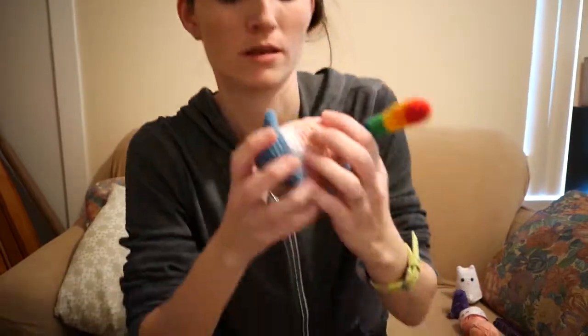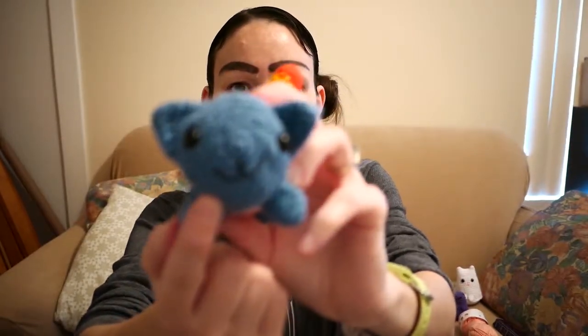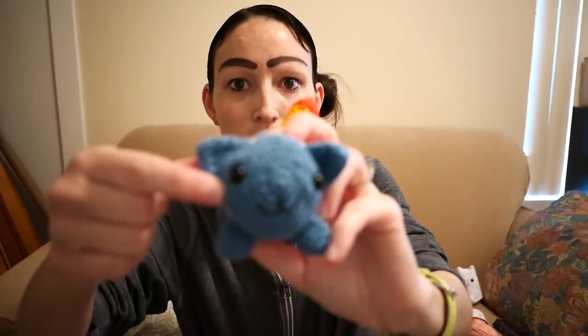And this is just all done in Paint Box yarn, 100% cotton DK weight yarn. And this is also hand embroidered. It's the black embroidery floss with 8mm black safety eyes.